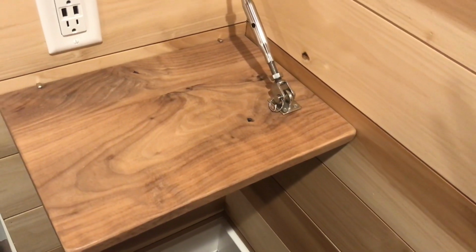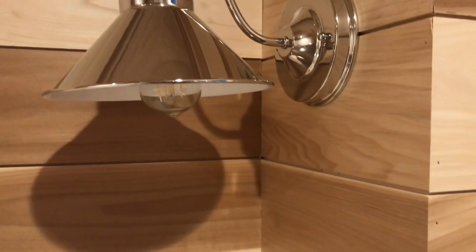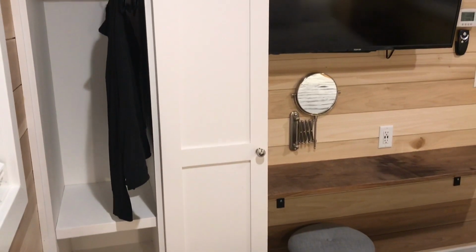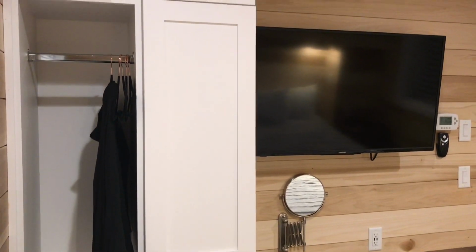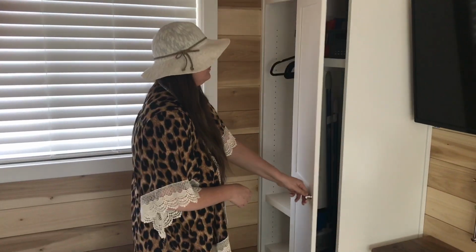I really like these nightstands that are custom made. It really saves some space without having some big bulky nightstands next to the bed. The lamps are very classy. There is a full closet to put your luggage in and take out your clothes and just really be able to relax and use this space.